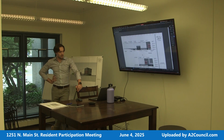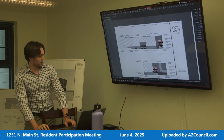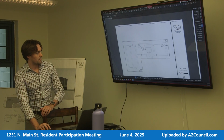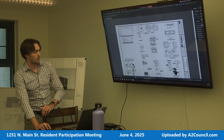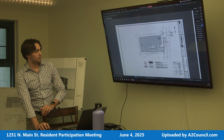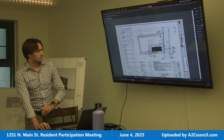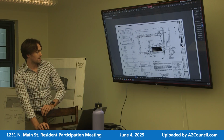On the engineering side of things, it's going to be underground detention. This is an MDOT road, so we are in talks with MDOT on this entrance, and we'll need to get approval from MDOT for everything. This is the rough footprint of the underground storage tank.